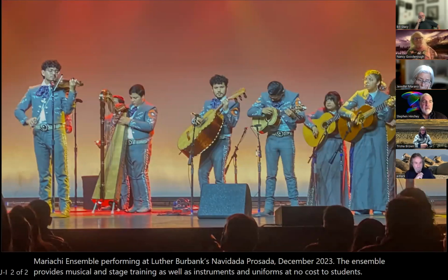Mariachi ensemble performing at Luther Burbank's Navidad Posada, December 2023. The ensemble provides musical and stage training as well as instruments and uniforms at no cost to students.